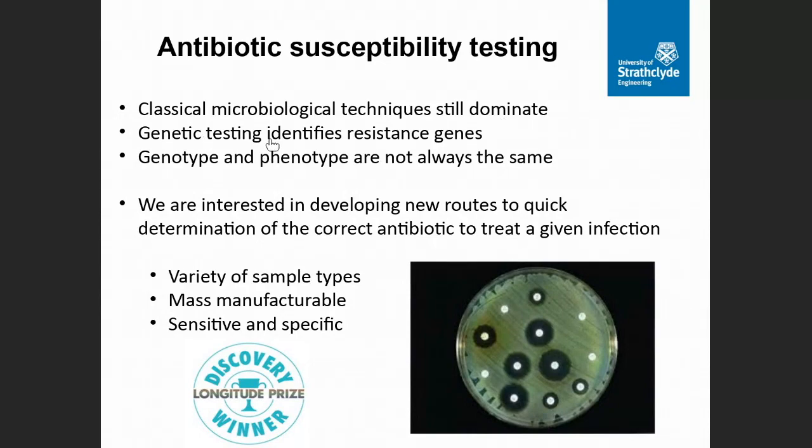And genetic testing identifies the presence of resistance genes, but the bacterial genotype and the phenotype are not always the same thing. So you can detect genetic evidence of resistance, but for example, the right promoter sequences might not be there, or the bacteria might not express that resistance. So identifying a resistance gene doesn't always necessarily equal the AMR phenotype. So we're interested in developing new routes to quick determination of the correct antibiotic to treat a given infection.